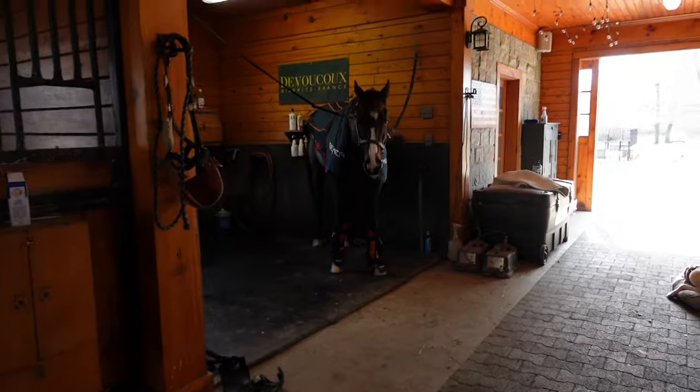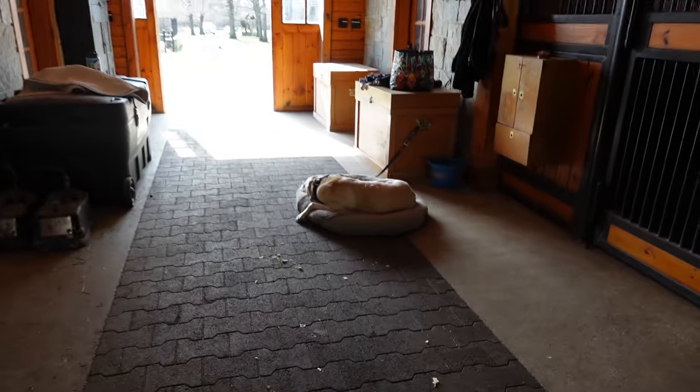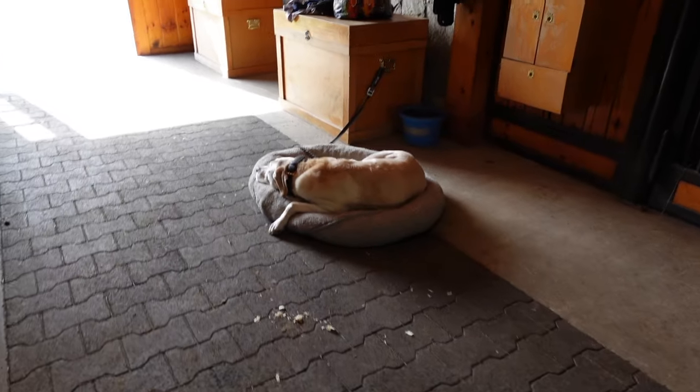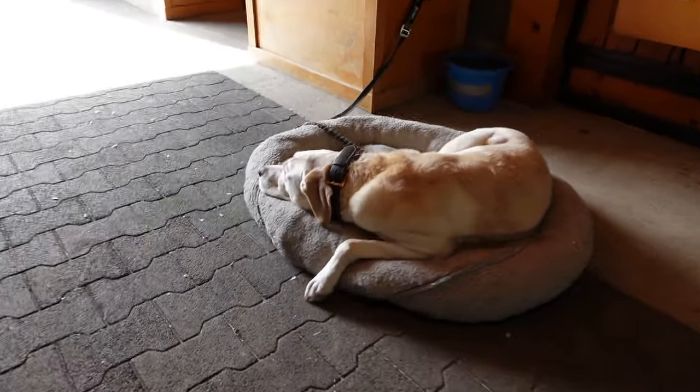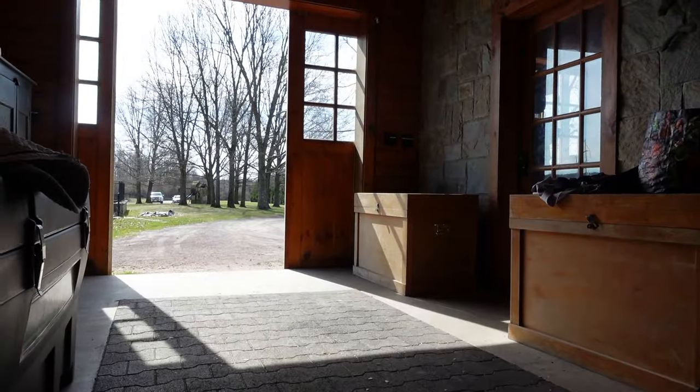Z is doing his pre-ride beamer. Dakota is taking a good snooze in the sun. Feels so nice out, doesn't it? So nice that the sun is shining.